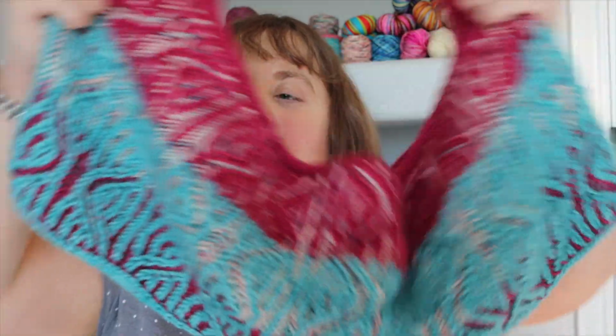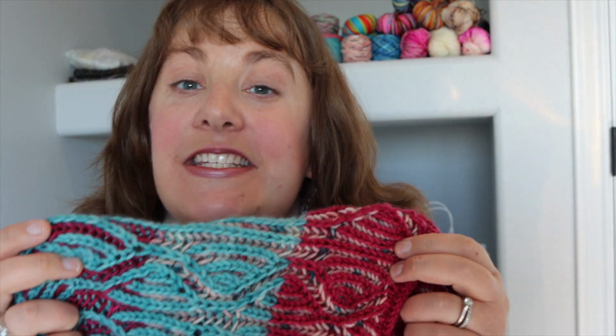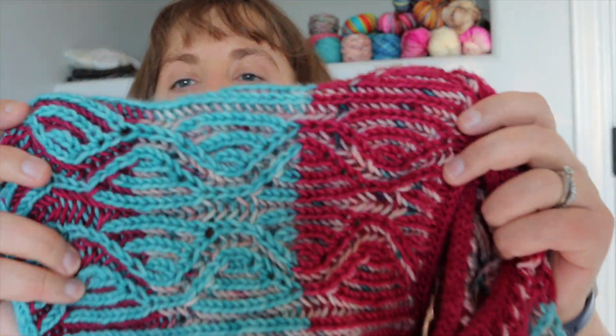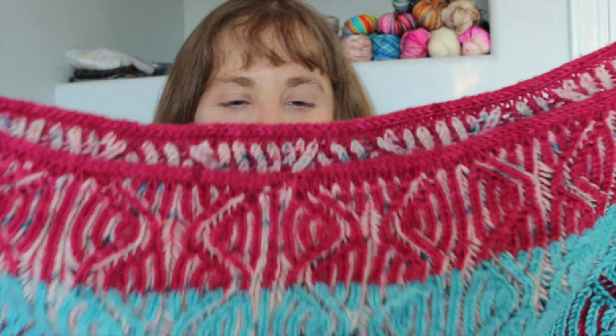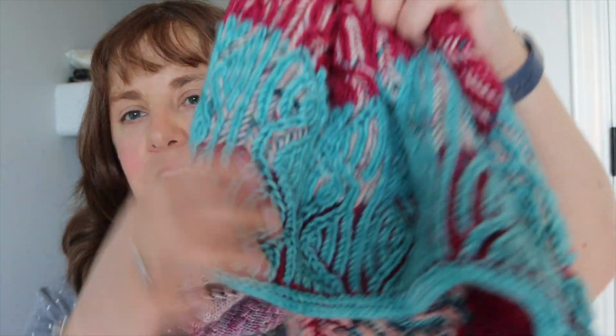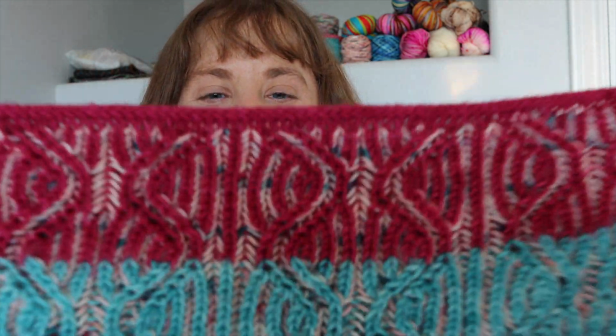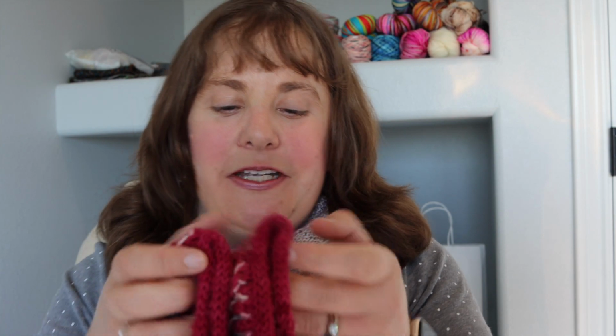This was part of my brioche project that I did with a lot of my friends in the Love and Stitches membership. We were challenging ourselves with a little bit more difficult brioche pattern that has some increases and decreases. And I have been looking at this pattern for so long, and I was very pleased to be able to knit it up. As you can see, it's a very wide loop. It will wrap twice around my neck and be nice and cozy warm.